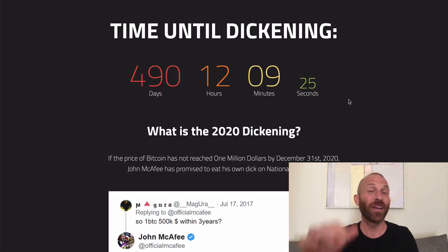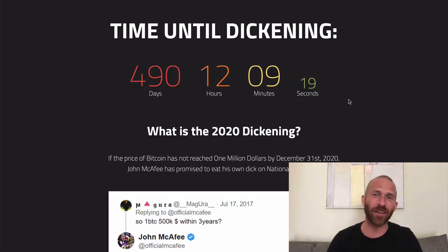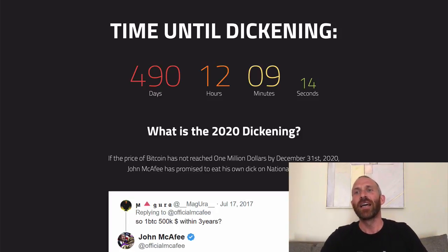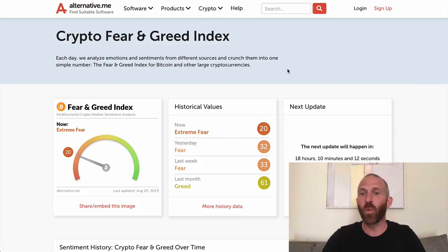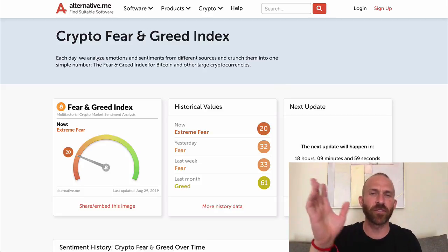And there's also the Dickening price. I've got the Dickening.com bookmarked on my computer because I want this countdown. I can't wait to see John McAfee eat his own words on national television. And furthermore, guys, why it's good right now? Because of the Bitcoin Fear and Greed Index. Everybody's in extreme fear. Be greedy when others are fearful, and fearful when others are greedy. Great time to be buying Bitcoin if you have the money. So those are my opinions, not financial advice, just telling you.